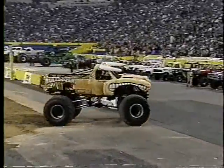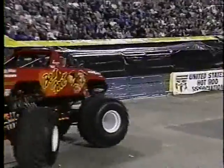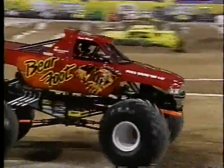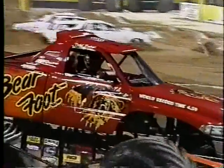But spin the wheels at the line, so he went down in a hurry. Barefoot takes the victory. No problem for the Barefoot. Watch the wheel spin on Bulldozer.